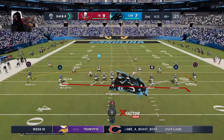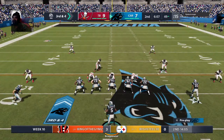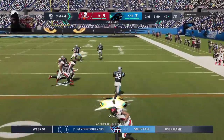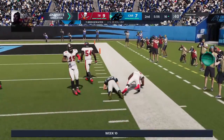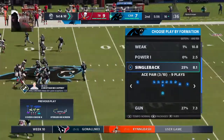Here's the 7th play of this drive. This is 3rd and 4. Throwing, Bridgewater. And that's complete to McCaffrey. The 20. And they'll have it in the red zone before he crosses over out of bounds. A very nice pickup of 33 yards.